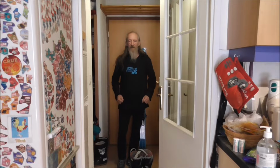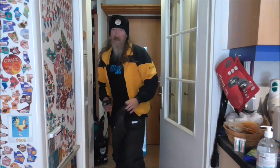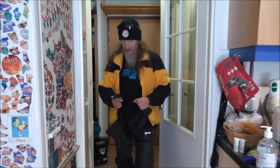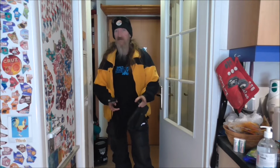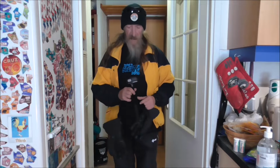Today, I just bought a pair of skis. Going to take them out for a quick spin. So I'm travelling fairly light today. I'm not going to take my poles out for two reasons. One, I want to get a sense of the balance and just the general manoeuvrability of these skis. And also, I'll do it all on the GoPro 7 White.